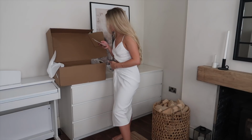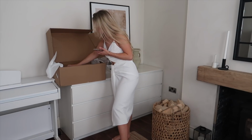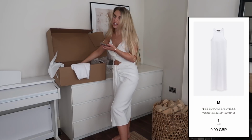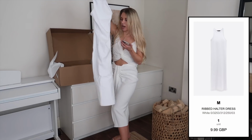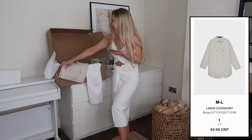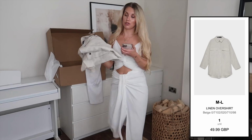Okay, next up, I'm going to try on a ribbed halter dress. This one was only $9.99. It's just a midi dress in a white ribbed fabric. I'm also going to try on with it an overshirt which I got in linen. This is beautiful. It was a bit more expensive at $49.99.